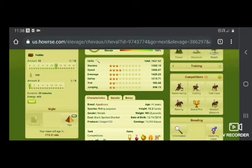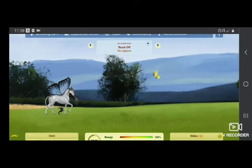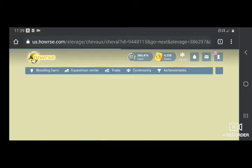This one is named after one of my favorite songs, Touch Off by Overworld. It is the opening song for The Promised Neverland. I named it this because in the opening there's these moths, and I don't know why, but this coat, I thought it was a moth. It's a butterfly.